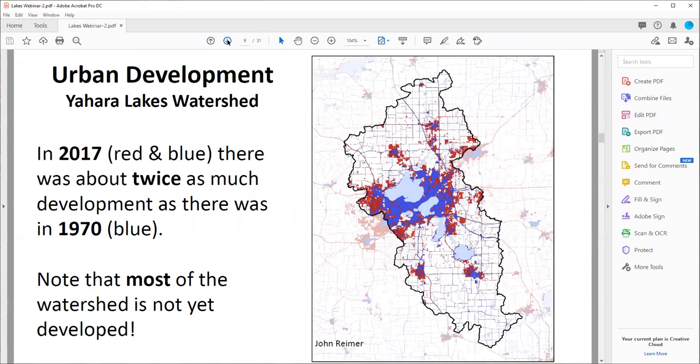Okay, this is a map showing urban development. That's the Yahara Lakes watershed, the entire lakes watershed. You can see the northernmost lake is Lake Mendota. That's at the highest level. Water then flows into Monona, and so on and so forth. In 1970, that's the blue. And then by 2017, that's the urban expansion. And you can see there's quite a bit of it. And there's been some more, obviously, in the last 3 years.